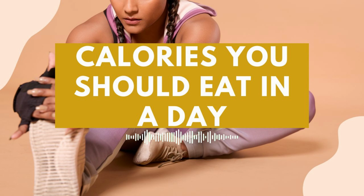So we've talked about how not all calories are created equal. It's not just about the number, and choosing those nutrient-dense foods is so important. But how do we actually put that into practice when we're trying to figure out how many calories to eat? Yeah, that's the big question. There's a lot of information out there. It can be confusing. What about those general calorie recommendations you see, like from the USDA?